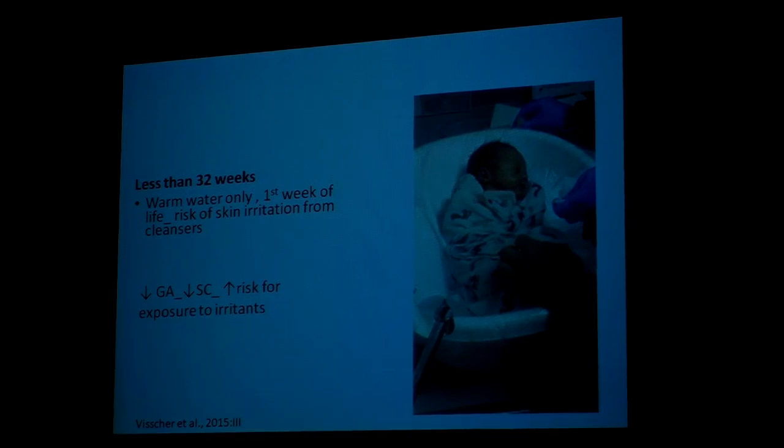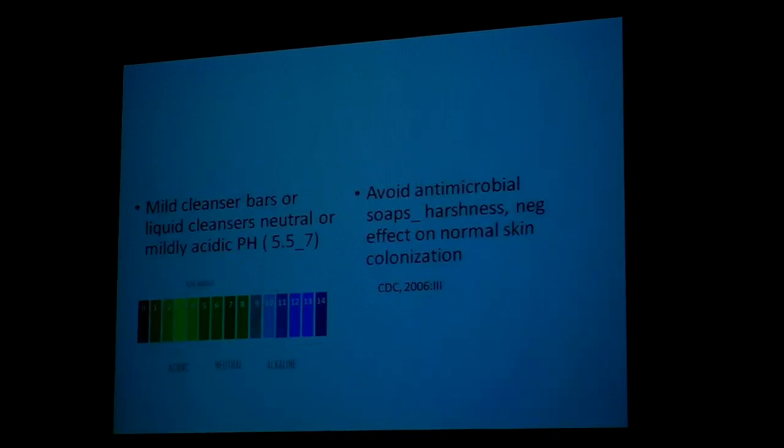Okay, so for babies less than 32 weeks, we should use only warm water the first week of life because of the risk of skin irritation. You already mentioned that the preterms have very fragile skin. So use just water, because these babies can absorb anything at this very early gestational age. So only warm water during the first week of life. The lower the gestational age, the thinner the stratum corneum, which increases the risk of exposure to irritation and skin injuries.